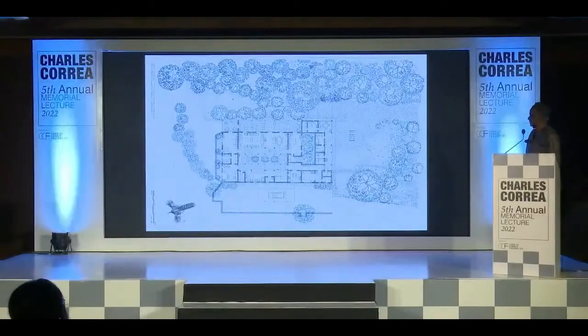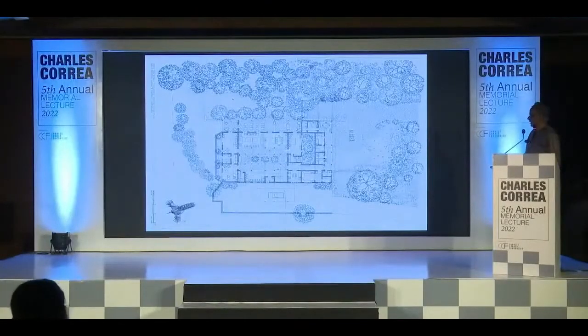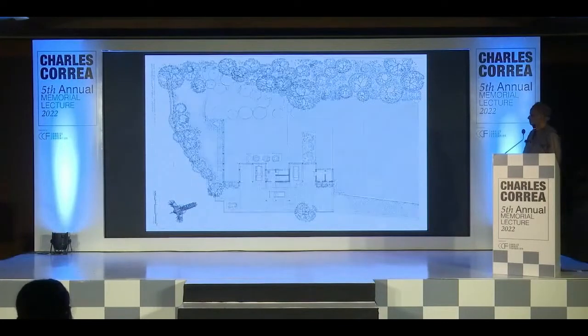So this is a plan. You enter here. You can park things here. You go up, and there's a courtyard with trees. There's a living dining. And there are only 2 bedrooms, and he has an office. And there's a kitchen, and his security quarters are there. So that's another, you can see there's a drawing of a peacock. That's a lower level.